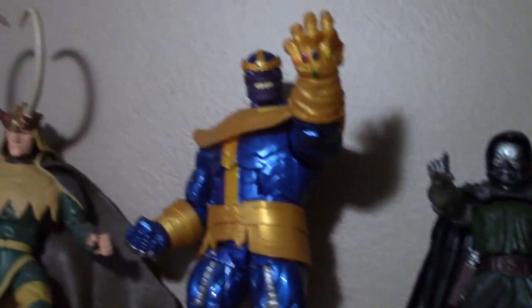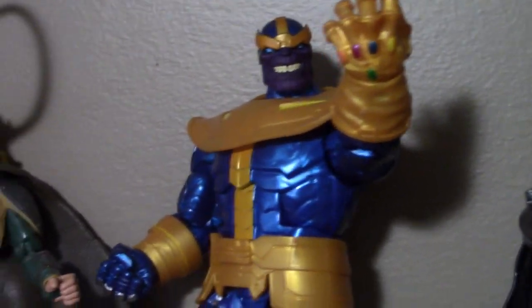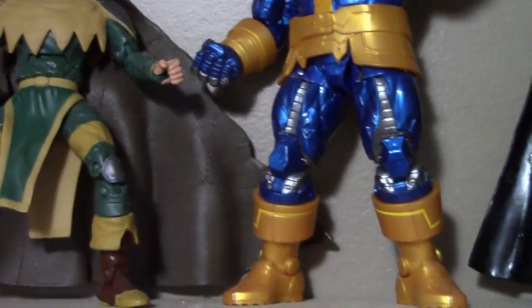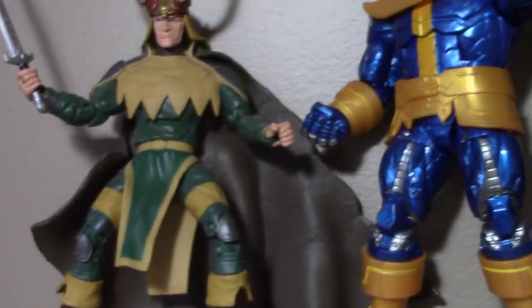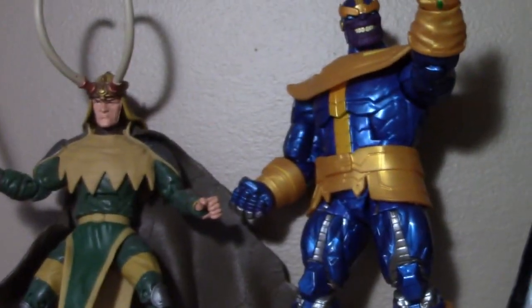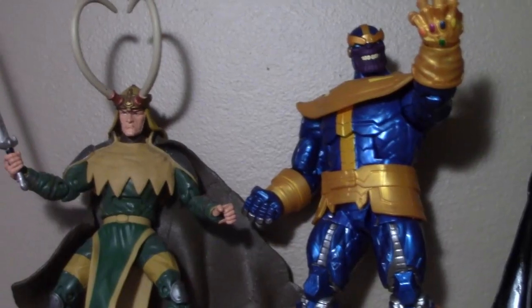Then we got your Thanos, complete with the Infinity Gauntlet. Yeah, he's a pretty huge figure, actually. Even Loki is pretty big. Like, he's supposed to be like 6'5" or something like that. And Thanos is even bigger than him. And of course, he's ripped, too.